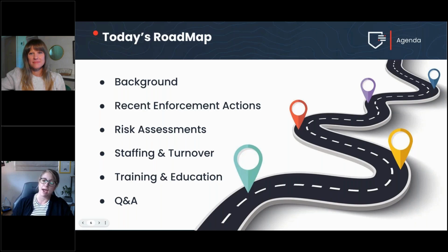We're going to walk through the background, just simplistically, about what BSA is and the core of why it exists. We're going to look at some recent enforcement actions, talk through risk assessment, staffing and turnover, which is the elephant in the room a lot of times, training and education, and then we're going to go into a Q&A session so you guys can pick our brains accordingly.